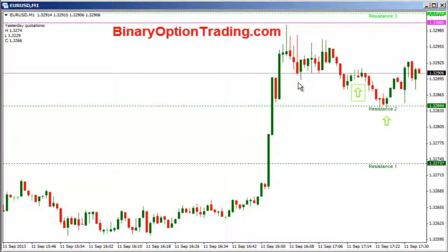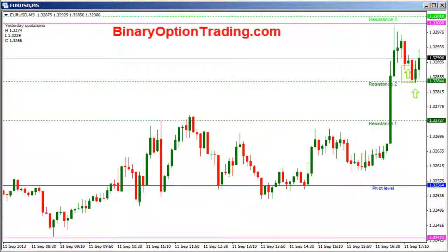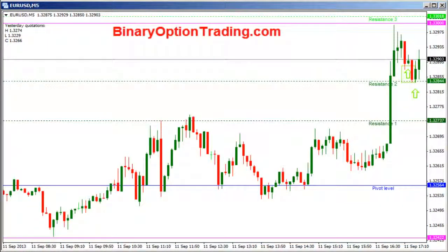We had the strong euro over the past week or so. Look at the daily. Prices definitely moving up. So there's definitely things that were working to make this trade viable on the second play.